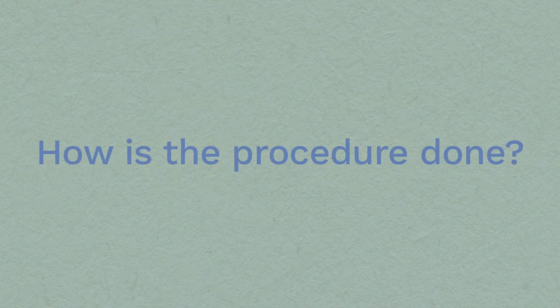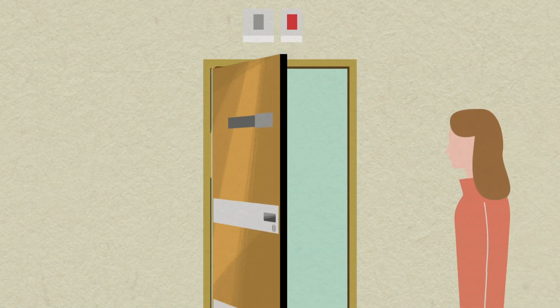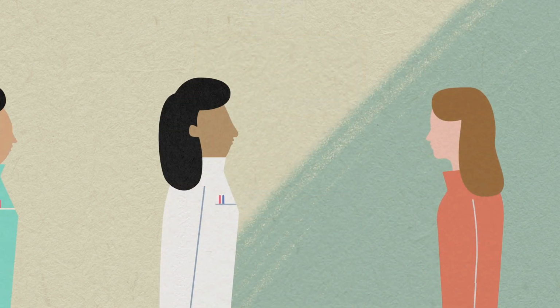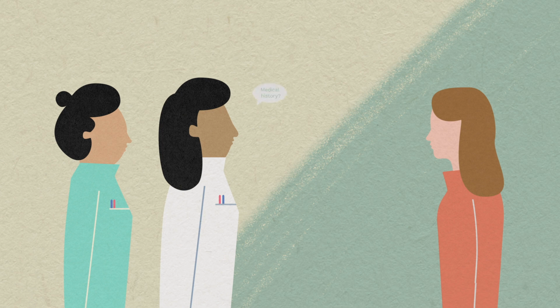How is the procedure done? The appointment lasts about 30 minutes, with the device fitting usually only taking 5 to 10 minutes. You'll meet the clinician who's fitting your device. An assistant will also be there to support and reassure you. We'll ask about your medical history, do a pregnancy test, an STI test if needed, and answer any questions.